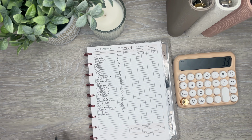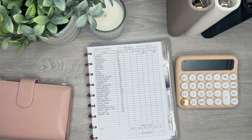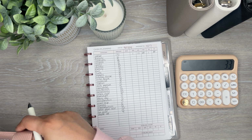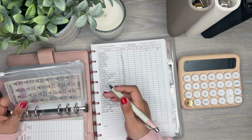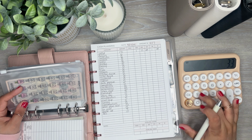I hope I didn't mess up. I always worry that I miscalculated. All right, so I have $33 left, and I still have a couple of savings challenges that I want to kind of plan ahead for. So I have this little pig one right here. That's a $10 savings challenge, so I'm just going to put $10 in here.